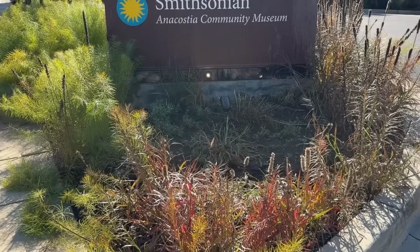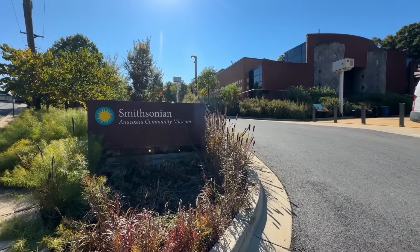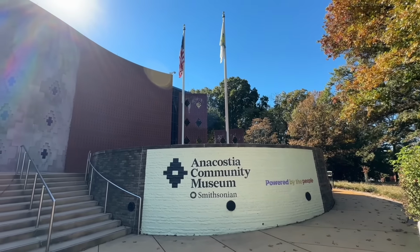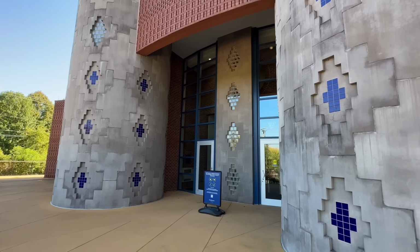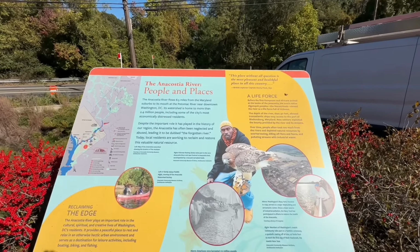Then there's the Anacostia Community Museum, a Smithsonian museum that really digs into the African American experience, urban life, and the history of DC's communities. This museum is more than just exhibits. It's a community-driven space that dives into stories often overlooked. The rotating exhibits and programs tackle themes like social justice and local history. If you're curious about the changing social landscape of DC and how people are actively shaping it, this is a place to explore.